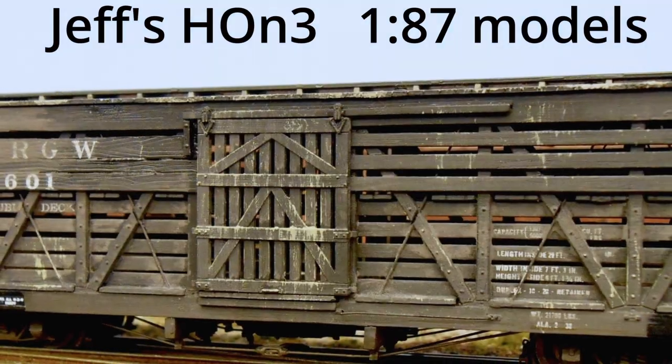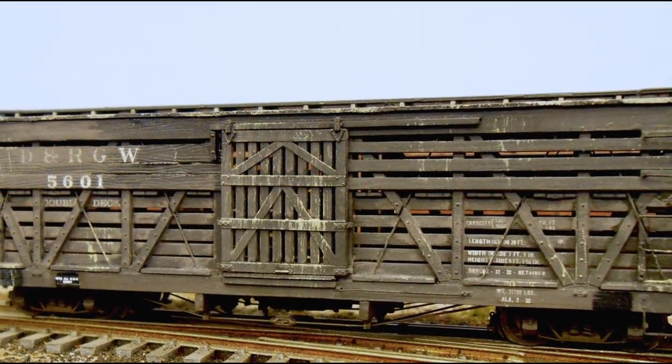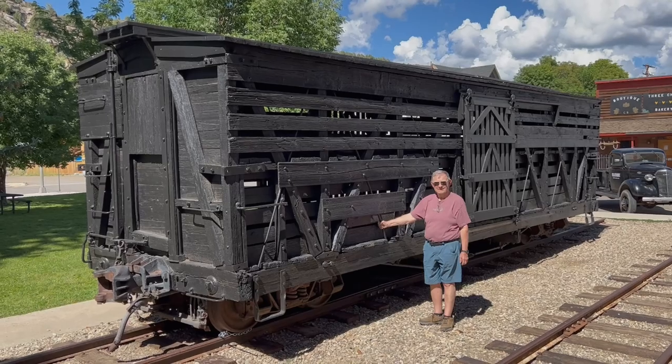The maximum weight on these was the tare weight, in other words, how much weight you could put in, was 5,500 pounds. With load was 30,000 pounds. They could stuff, say, 60 or 70 sheep in here. I don't know how they did it, but they said they did.